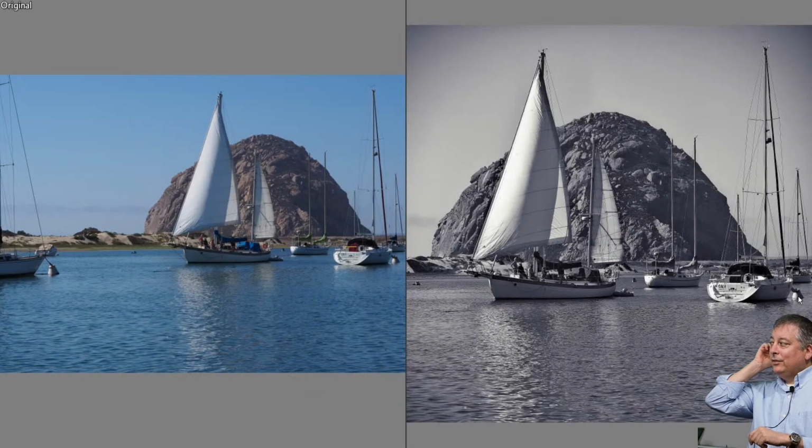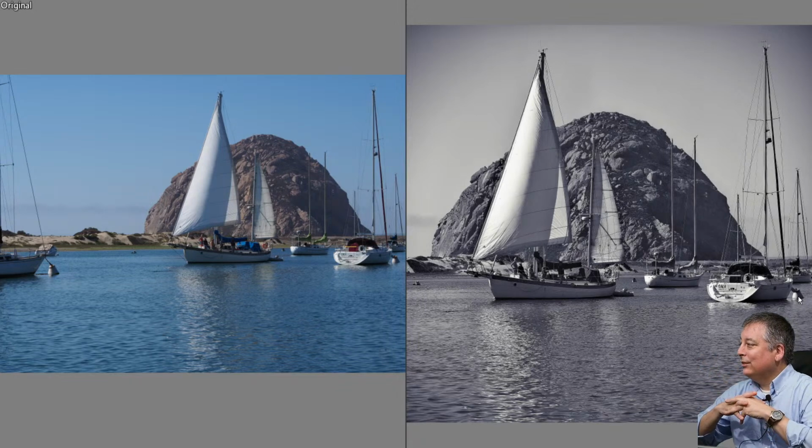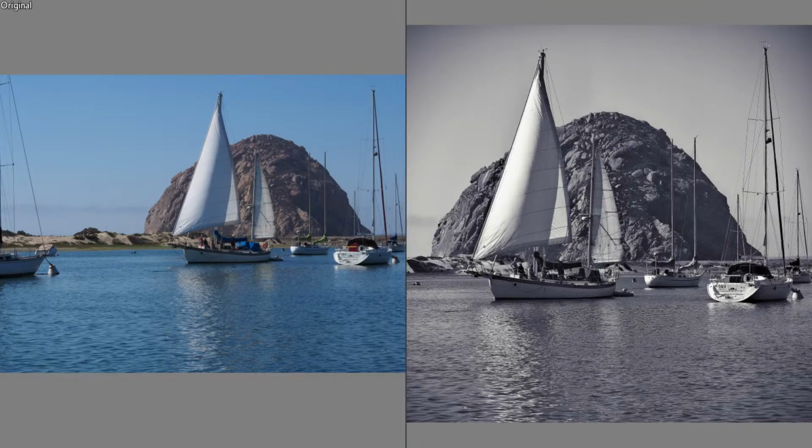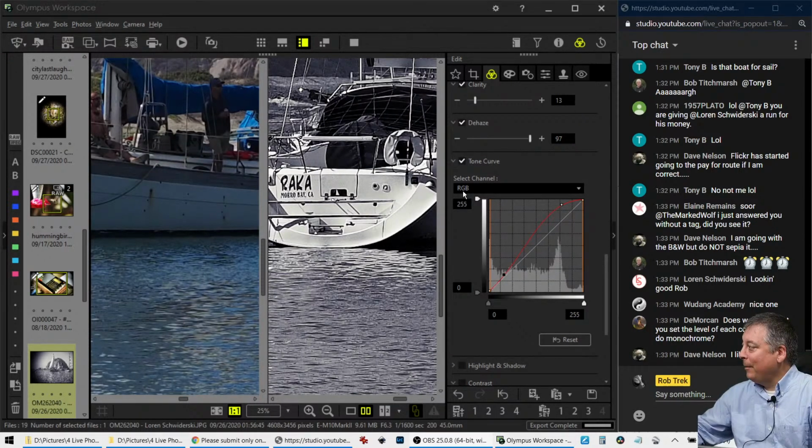So there's a before and after. I like the tones in this more than I like the colors. And I didn't go quite as punchy as I normally do with black and whites, but let me see. I think that looks really good. And the horizon is perfectly level, which is awesome. All right, let me get myself back in the frame.